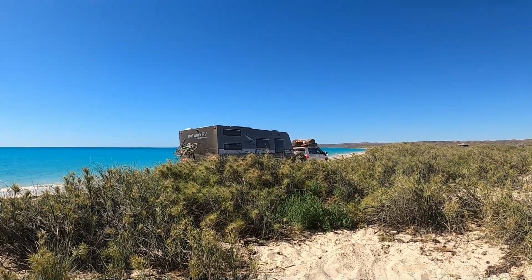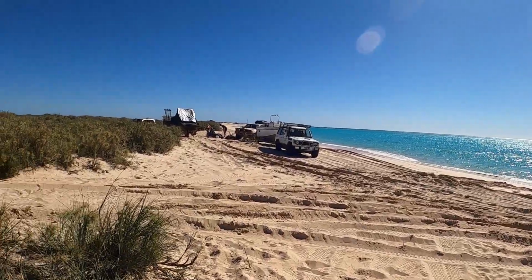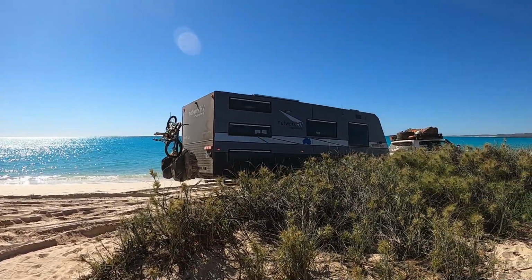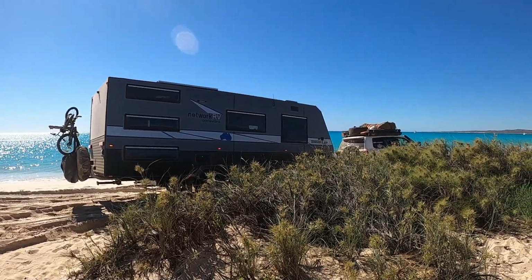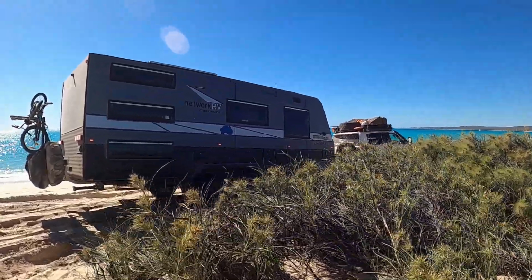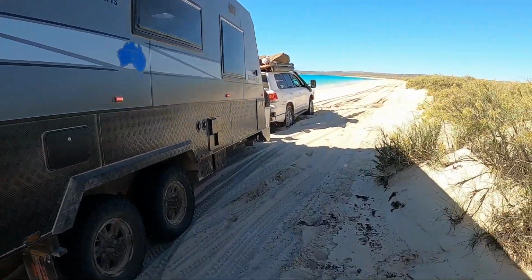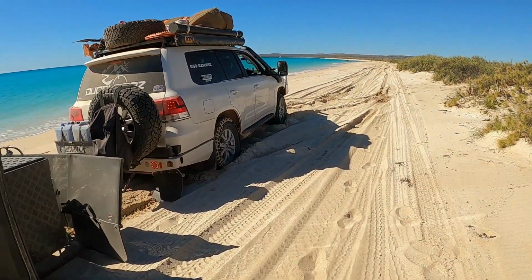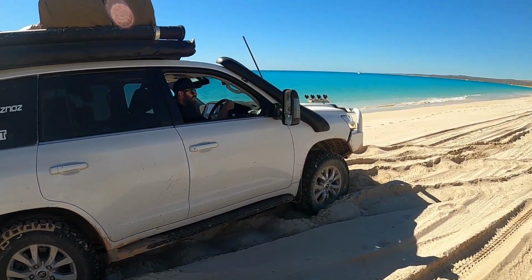Now this is the fun bit. We need to back into this nice soft sand over here into our site. So I think it's a one shot only, and I'll probably get yelled at in a minute for not helping. Nah, it's too soft. So that's a good spot. Just there.